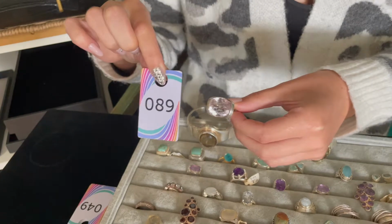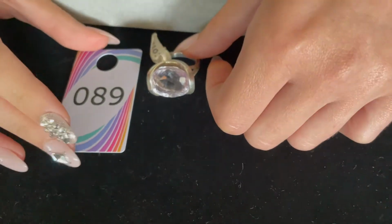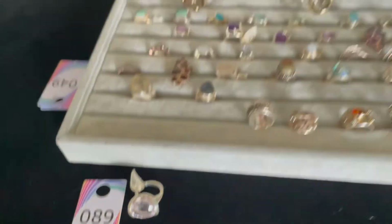So I'm doing these numbers so that you can go ahead and just call us or DM us or email us if you want number 89, so you don't have to try to hunt it down on the website. You can hunt it down on the website. I believe this one's called Ribbon Set Amethyst. Or you can just call Dolores and say, I want number 89, and we'll get it for you. Because, of course, these are all one of a kind as usual. So, you want to get it before it goes.